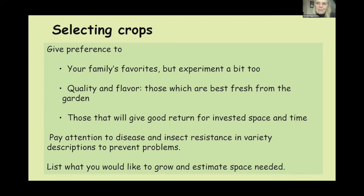And experiment a little bit too. Every year I try to grow something I've never grown before, just as an experiment. It gives you a new sense of what gardening is all about. I would also give priority, if I had limited space and couldn't grow everything, to plants that are best fresh from the garden. We all know, for example, that you can't get the best tomato you ever ate from a supermarket. The ones that will hold up being shipped and be durable are not necessarily the best ones to eat.